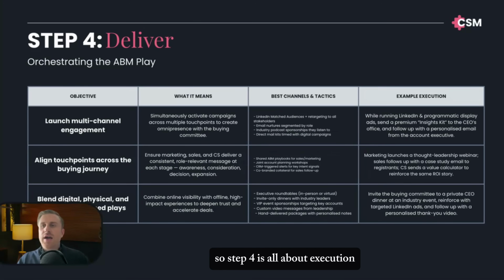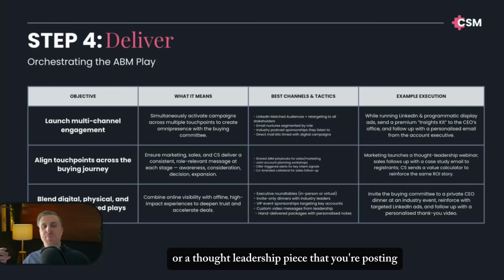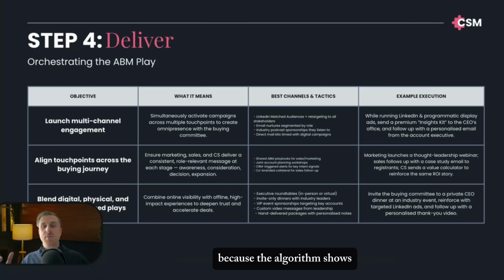So step 4 is all about execution. So really just orchestrating that ABM play. So first, launch multi-channel engagement. So the buying committee sees us everywhere they look: LinkedIn, email. You could have a podcast or a thought leadership piece that you're posting on LinkedIn when you're connecting with them, because the algorithm shows the people you connect with your content for the first 2 weeks. Typically, first 2 weeks when you connect with someone on LinkedIn, your content will start showing up in their newsfeed. So take advantage of things like that. There's loads of tactical plays here. And use those brand assets that you're getting from the marketing team to really support that business development outreach.